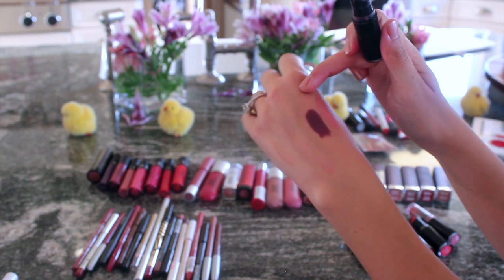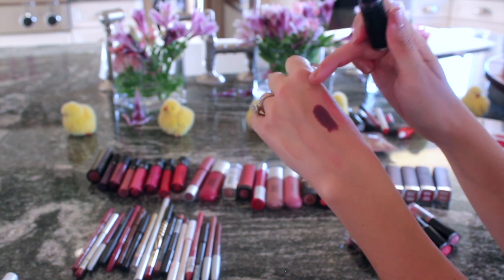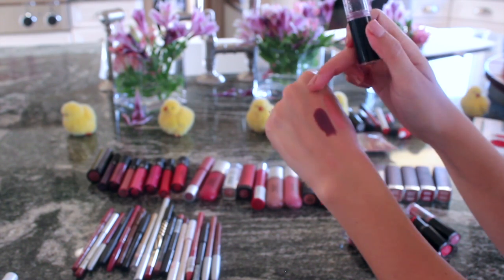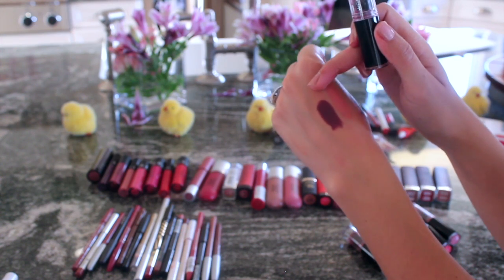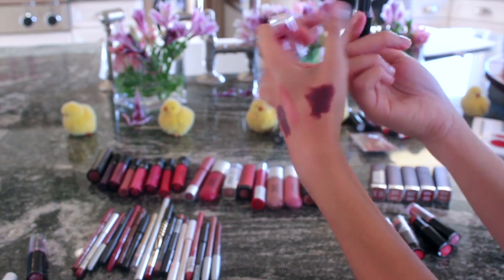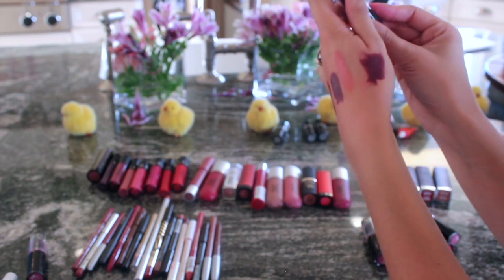Ooh, that is beautiful. I'm going to keep this one because honestly, I don't think I have anything like this in my collection. And so I am going to keep this and test that out, see if that works for my lips. But that is a beautiful, beautiful color. This one is Cherry Bomb. Oh, it's so beautiful. So I'm gonna keep that one as well.